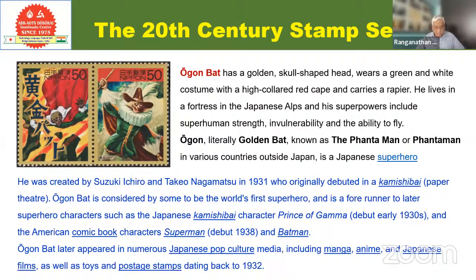such as the Japanese Kamishibai character Prince of Gamma, debut 1930, and American comic book characters like Superman and the Batman, etc. Hogan Bat later appeared in numerous Japanese pop culture media, including manga, anime, and Japanese films, as well as toys and poster stamps, dating back to 1932. Because of such popularity, and being a forerunner to many superheroes, this character finds a place in the 20th century stamp series.